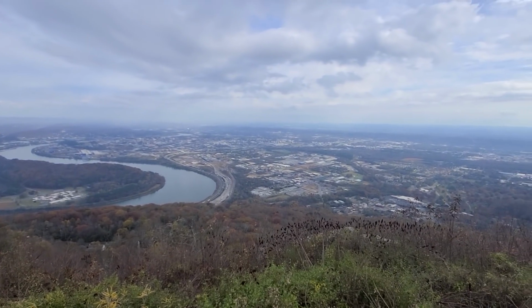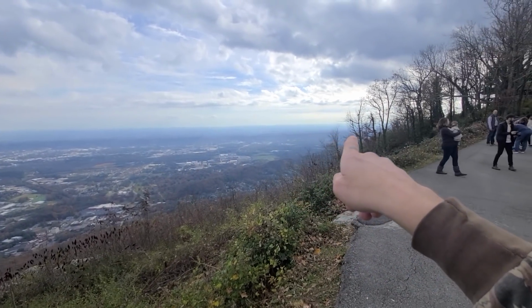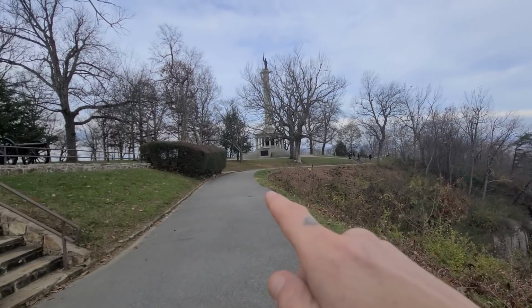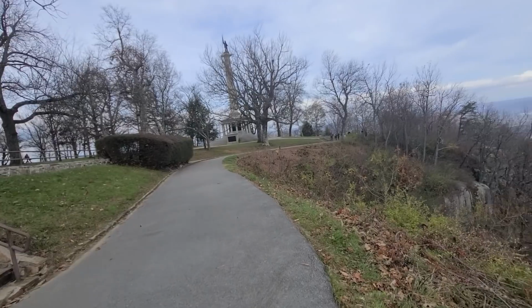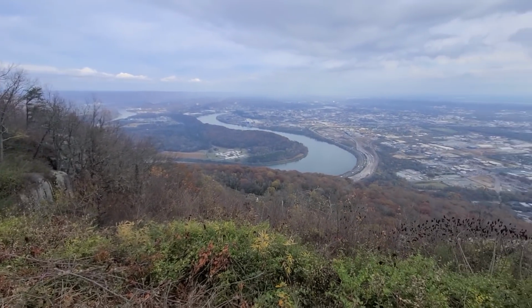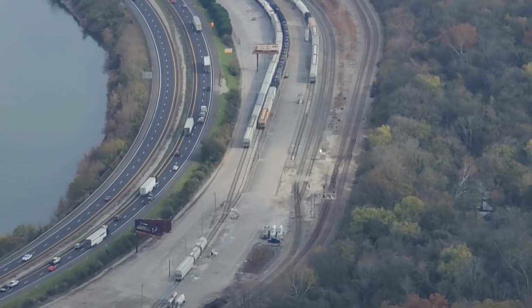On a clear day, you can see clear to Kentucky, clear to Virginia, and if you just go right over here, you'll see Alabama over this way and Georgia down there to the south. I thought it was 7 different states, but down here along the interstate, you can see Norfolk Southern.